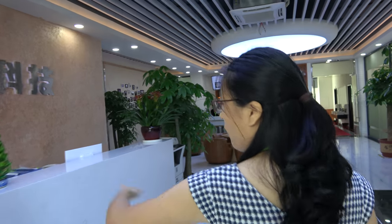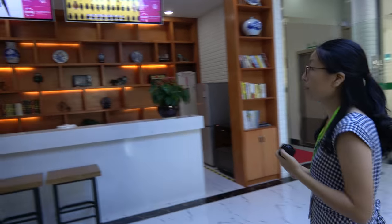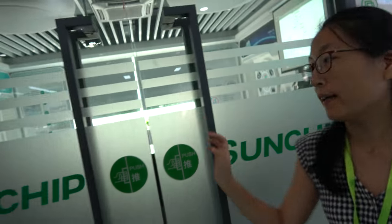This is our reception. Let's start from engineering. So how big is your office? How many floors? We have two floors, and this is the third floor. This is for sales and engineers.